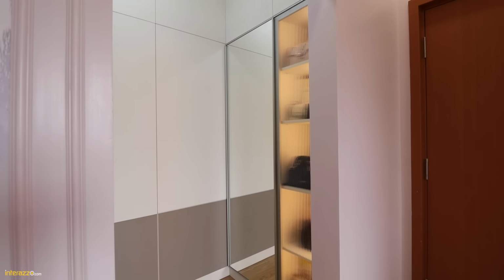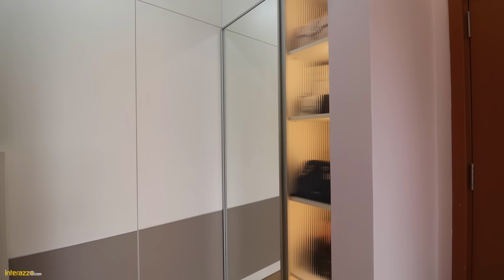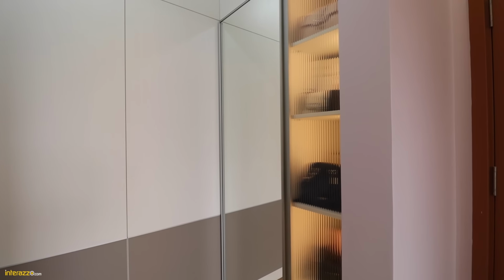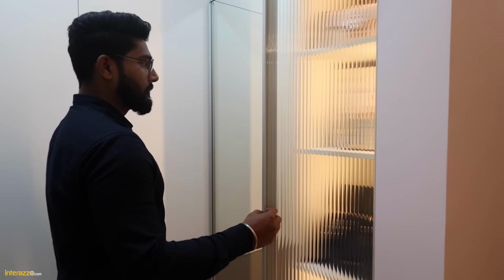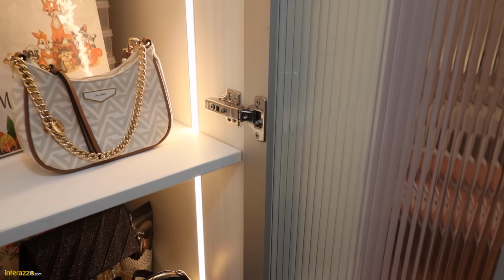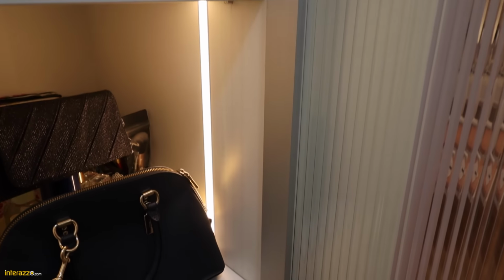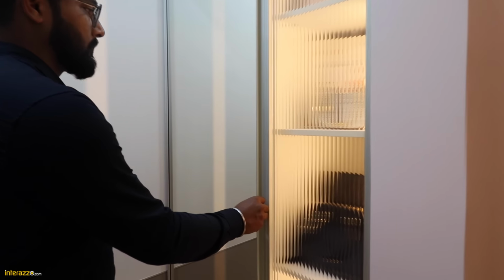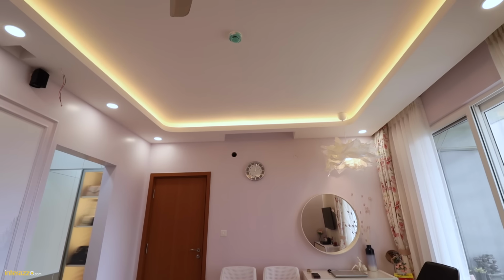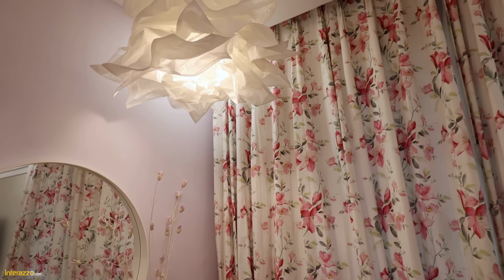But the real highlight? These fluted glass shutters framed with silver aluminium. Not only do they look stylish, but the built-in profile lights add a soft ambient glow every time you open the wardrobe. It is those little things that turn storage into your experience. We have given peripheral fall ceiling with downlighters and cutout for the curtains.